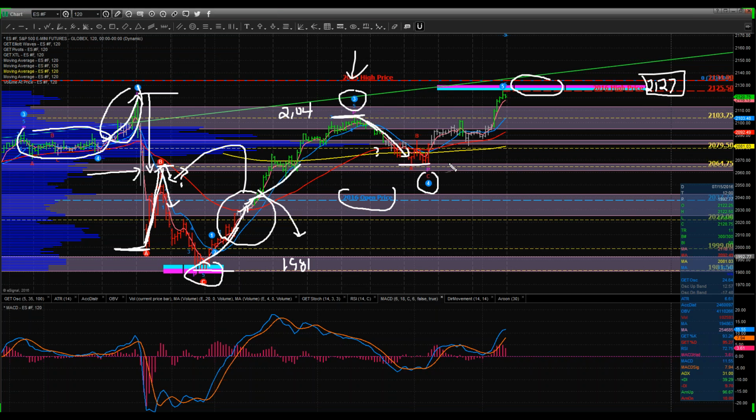And sure enough, we came down and we caught support in this natural price level right here. And then we moved right back up, and then we hit it almost within a point or two. So we were able to come very close to that area there and that area there.